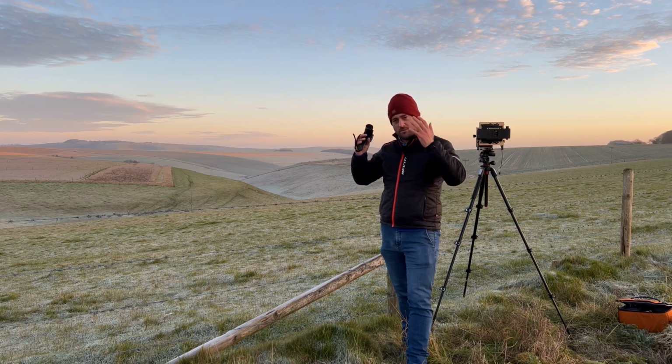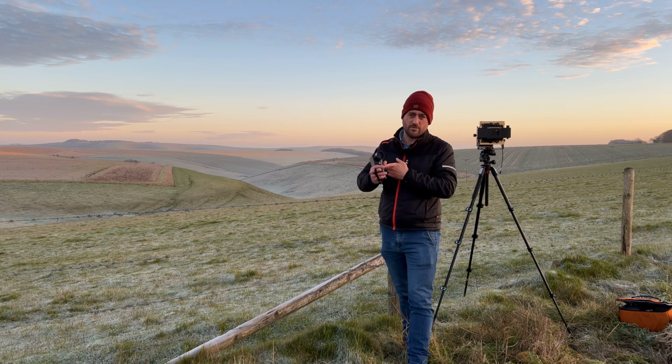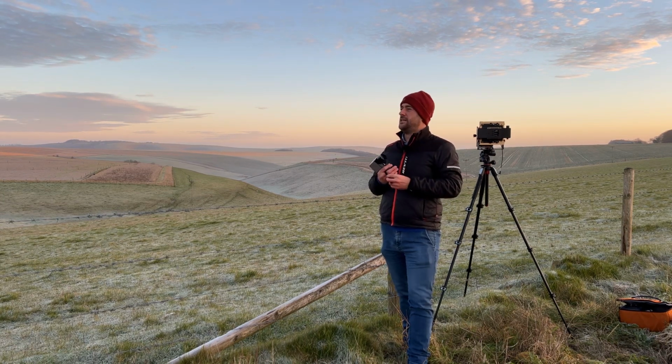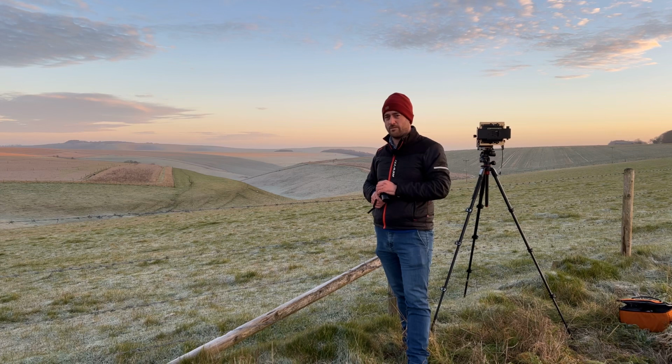So I'm going to be shooting 4x5, I'm going to be shooting 6x17 like I am today. I'm going to be shooting 120, I'm going to be shooting 35mm, dare I say it. I'm going to shoot some digital as well, dare I say it. So I'm going to bring all these mediums together and record the area. So that's just a recommendation.